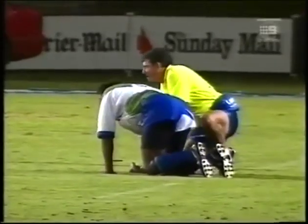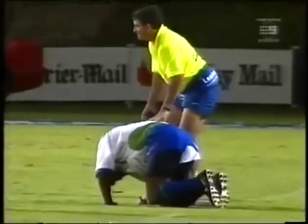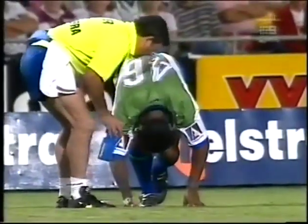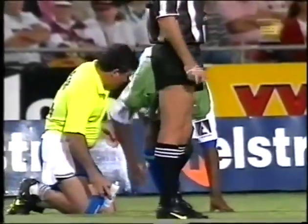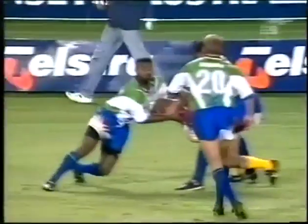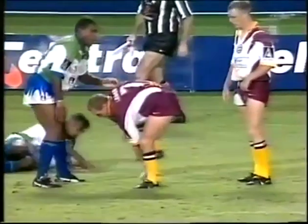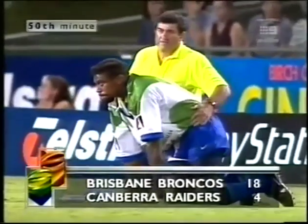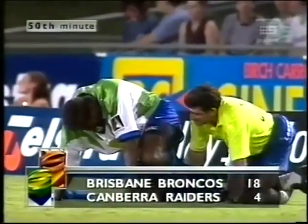Wolford comes off. Need the car, Chitty. Chitty, they need the car. I think they're calling back for the ambulance for Barry Lee. So there's another delay here with another injured player. 18-4, Brisbane at the 50th minute. We'll break and come back in just a moment.